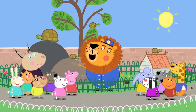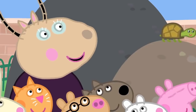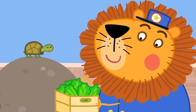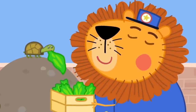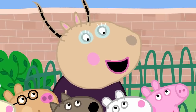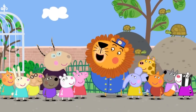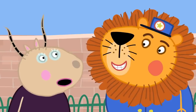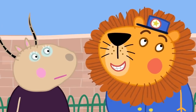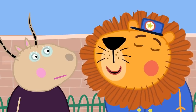Who knows what tortoises like to eat? Tortoises like to eat vegetables. That's right. That's why we feed them lettuce. Mr. Lion is feeding the tortoises lettuce. But of course, children, not all animals eat vegetables. That's right, Mrs. Wildebeest. My name is Madame Gazelle. Sorry, Gazelle, Wildebeest. For some reason, I always get those two mixed up.